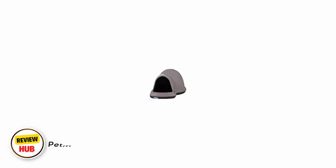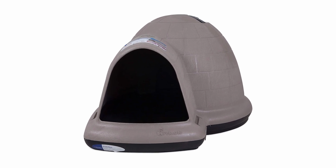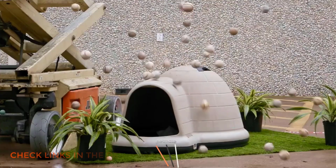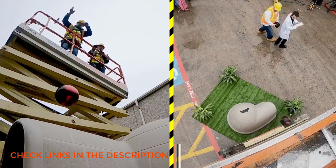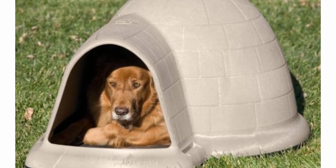Number 2. Petmate Indigo with Microban. What makes this doghouse stand out is its igloo-shaped design to prevent ice and snow from accumulating on top, and the offset doorway that offers better protection against the cold weather and rain. It also has a small air vent on the roof to allow for a continuous flow of fresh air to keep your furry friend comfortable inside.